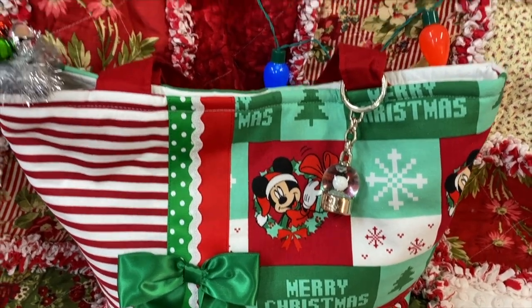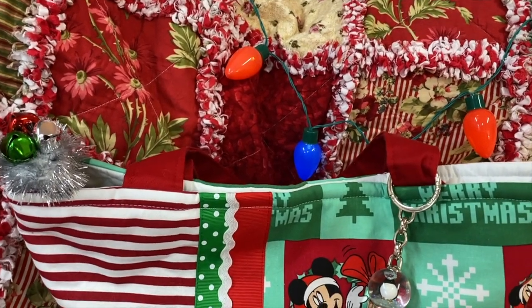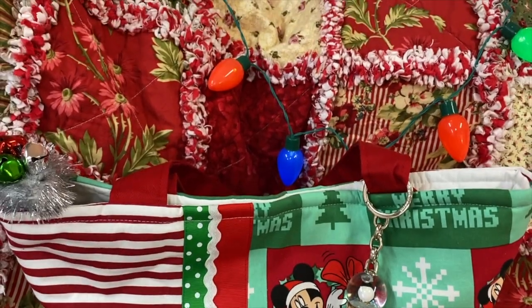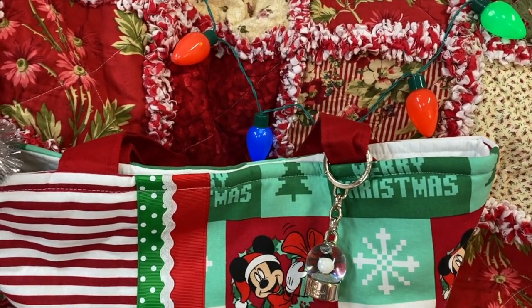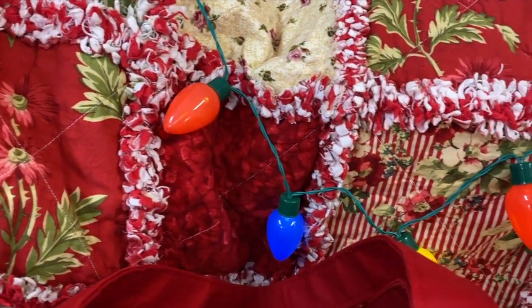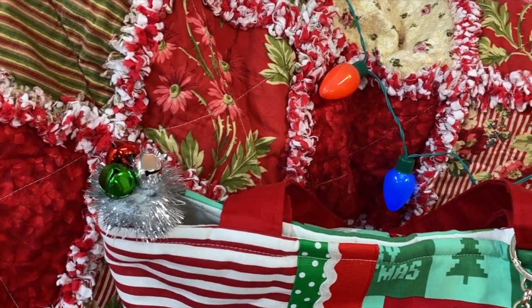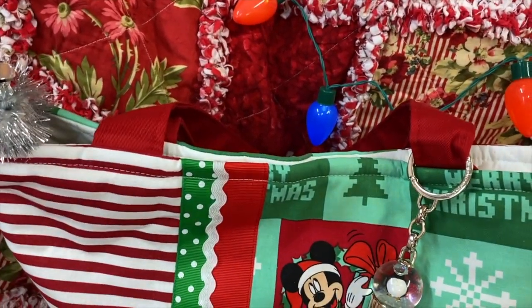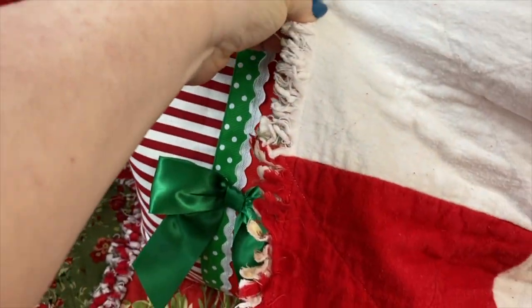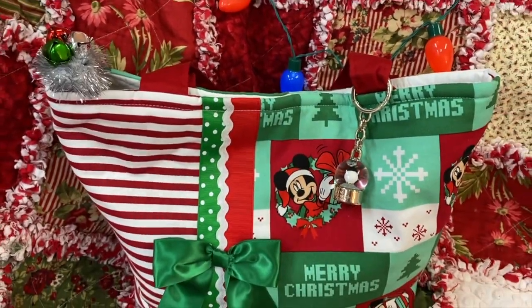I love it. This throw behind the bag, I got probably about 15 years ago or so. It was handmade also by a lady on eBay. And I have always treasured this throw. It is so cute. I love it. Let me see if I can get this part up so I can show y'all. The back is the red and white checkers if you want to reverse it.